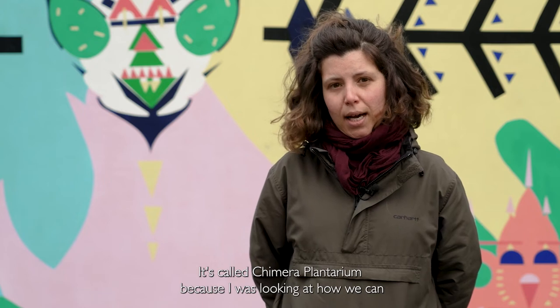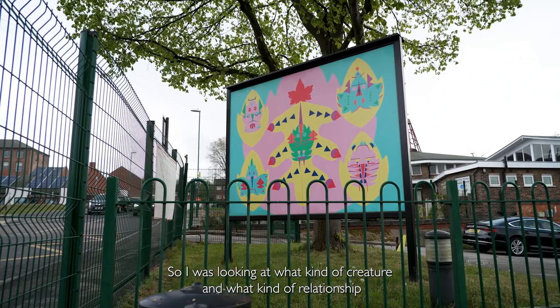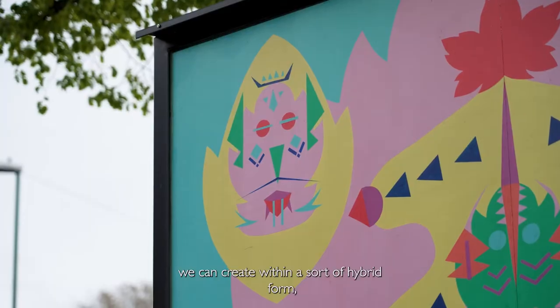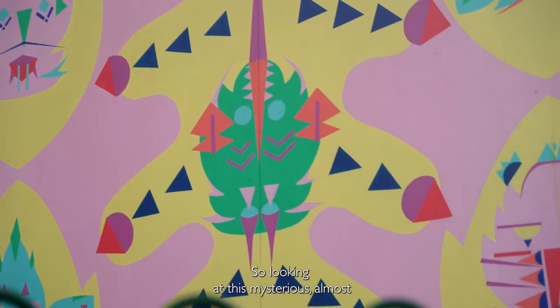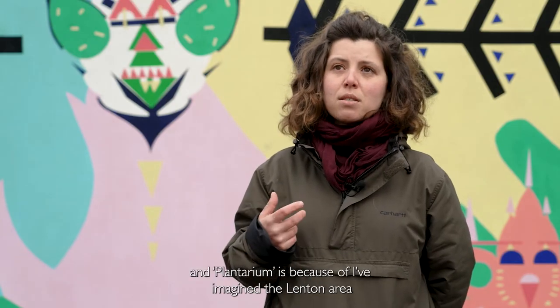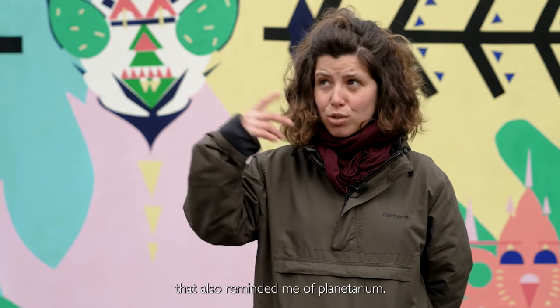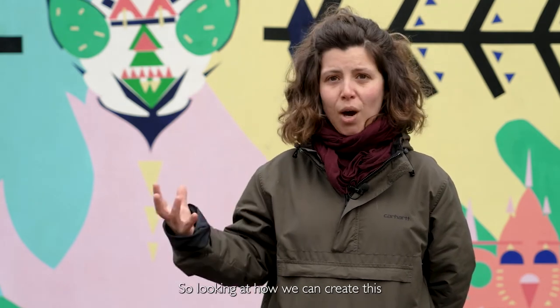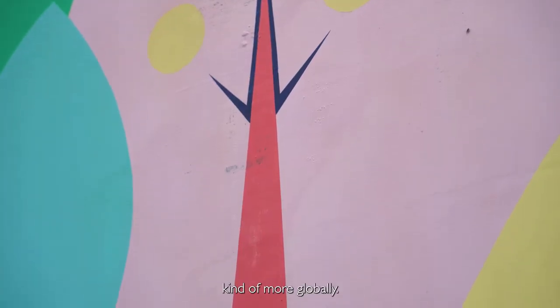It's called Chimera Plantarium because I was looking at how we can enhance the relationship between human beings and multi-species. So I was looking at what kind of creature and what kind of relationship we can create within a sort of hybrid form, from which comes the word chimera. So this looking at this mysterious, almost incredible creature. And plantarium is because I've imagined the Lenton area as a kind of lab or observatory that also reminds of a planetarium. So looking at how we can create this relationship with the local ecosystem, but think about it also more globally.